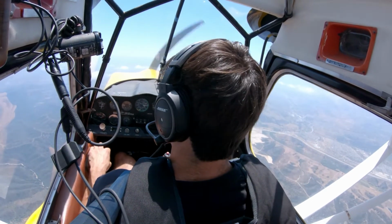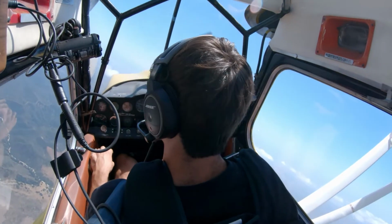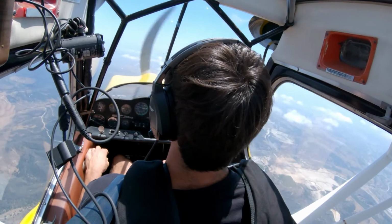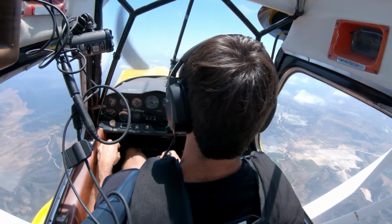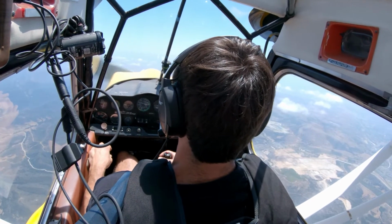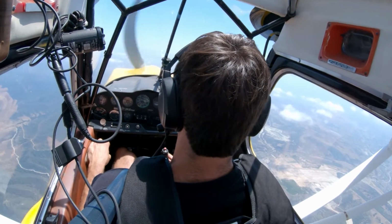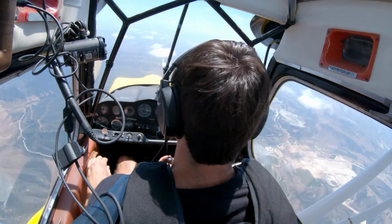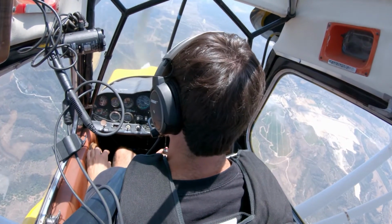So now come to the left a little bit. Okay, stop right here. You should be looking at Saddleback when you come up over the top. That's what you want to use for your heading reference at the top of the half loop. It's whatever mountain feature you're looking at, okay? Alright, out again.